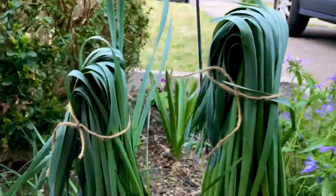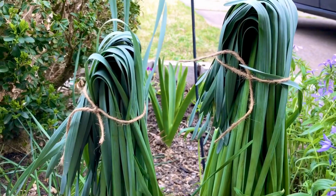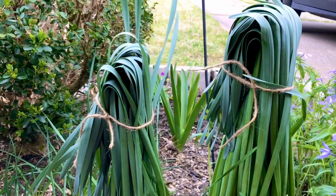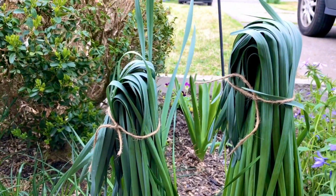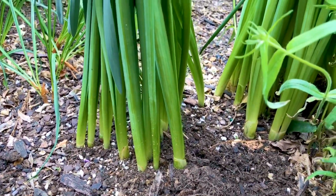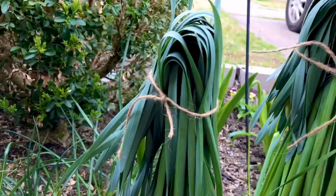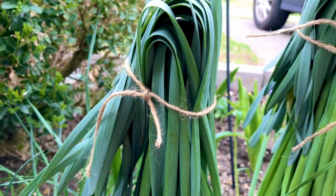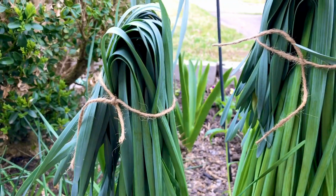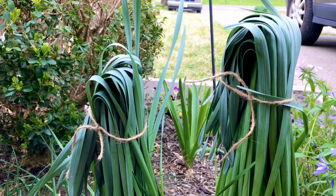Okay, so I'm deadheading the daffodils. You have to deadhead the flowers off the bulbs after they're done blooming, so that the energy of the plant goes back down into the bulbs in the ground. And I usually in the past have used rubber bands to gather these and bend them over. Some people say don't do this, they don't get enough sun. I have always done it and they've always bloomed again.